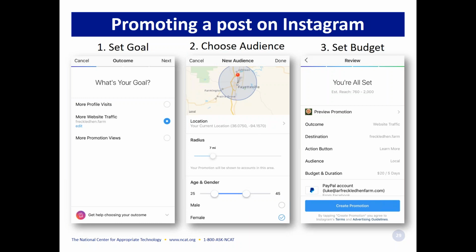And then lastly, it's going to prompt you to set a budget. You get to choose the budget for your promotion. It can be as little as $5 and as much as you want. I would recommend starting with a small amount, somewhere between $5 and $20 for a few days to a week. See how it does and then go from there. Next slide.